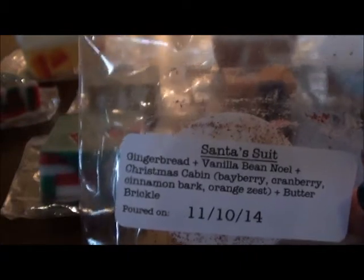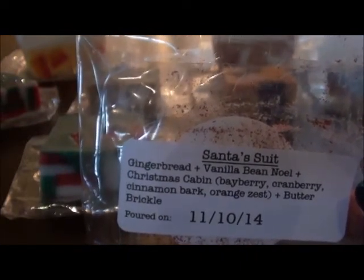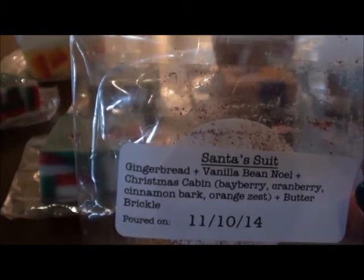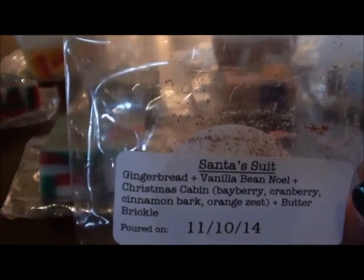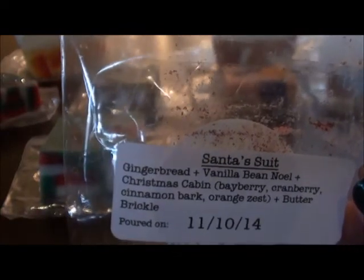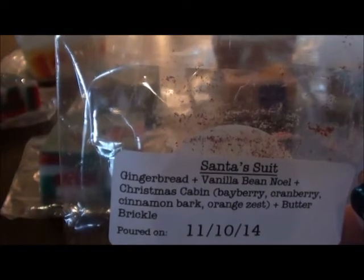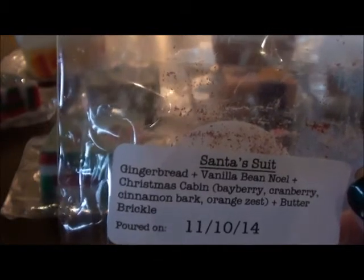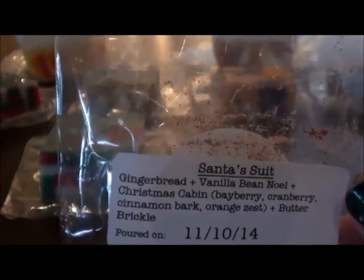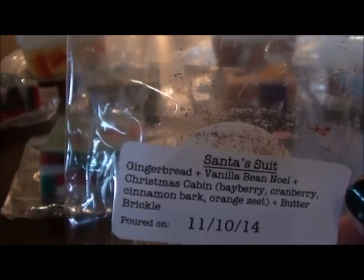This one, oh, this just smells like Christmas. You get the gingerbread. The gingerbread is probably the top dominant note here. And then I can kind of smell the Christmas cabin scent. It's in there. It's just coming out nicely with the gingerbread. I kind of smell the butter brickle after you sniff it a few times. Yeah, that one's really good. Another great Christmas scent.